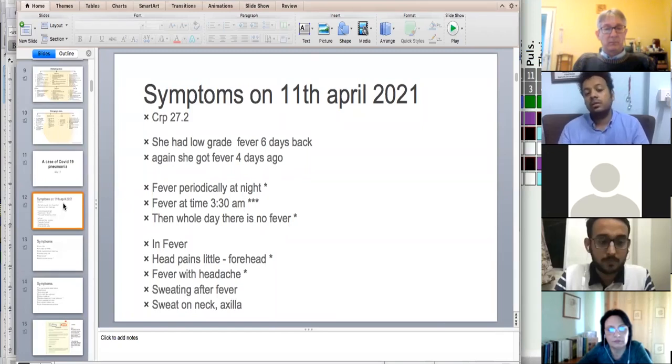In fever, the head pain is typically more on the forehead and a lot of sweat after fever, but during the fever, a lot of headache. That's a concomitant. That with fever, there is headache. This is a very important aspect that you have to see, that which stage is there, fever, chill, or sweat. And when you know which stage is prominent, you need to know out of three stages, which stage came first, which stage came later on, and what are the concomitant symptoms in each stage.